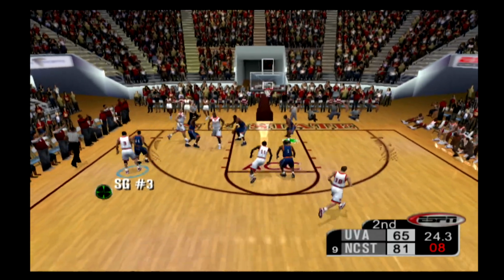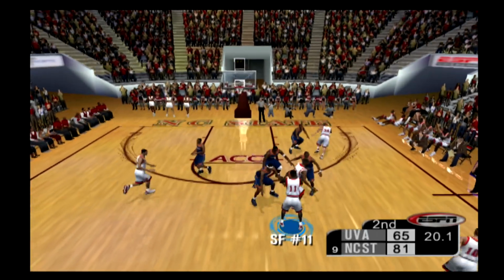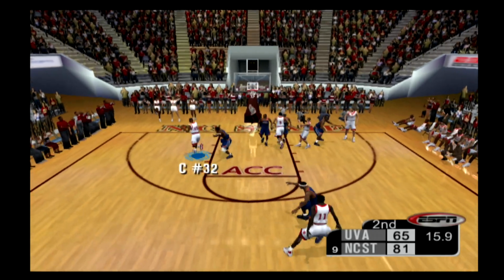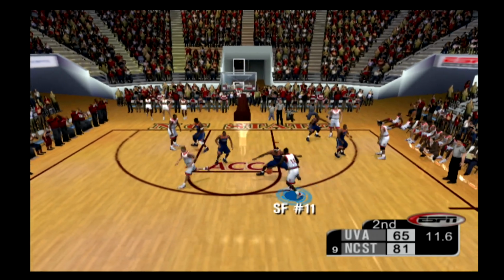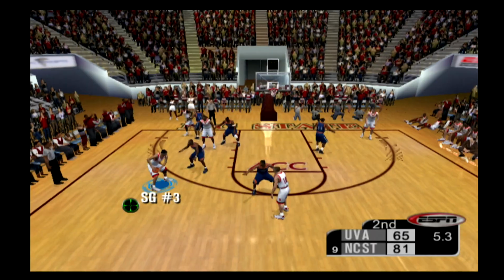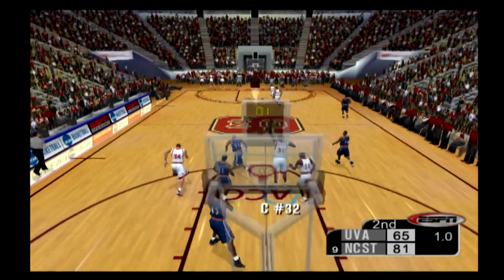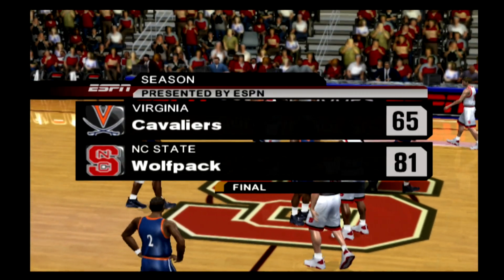With it up top. From behind the arc. Eftimov misses from the wing. Collins comes away with the ball. That's his third tonight. Eftimov from outside. Eftimov with the jumper. No good. That's the end of the game.